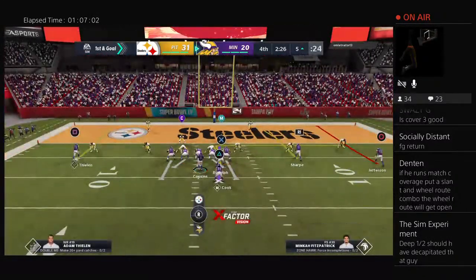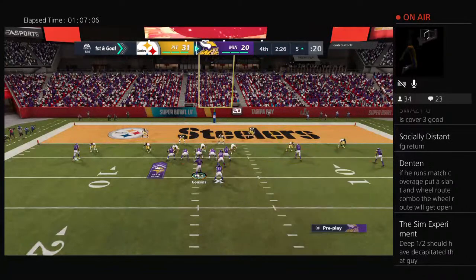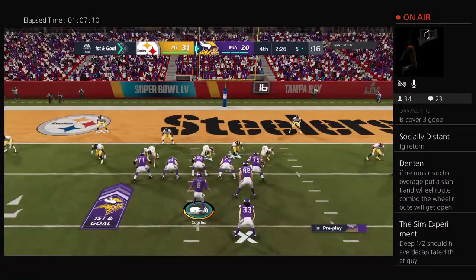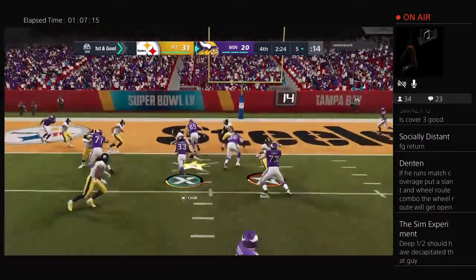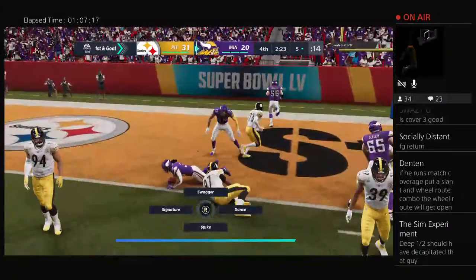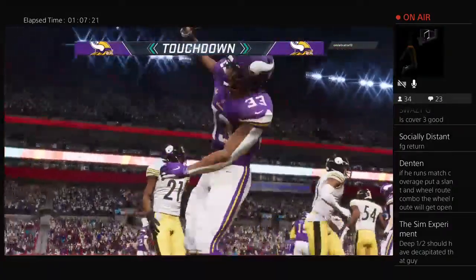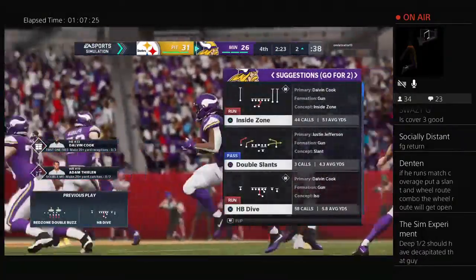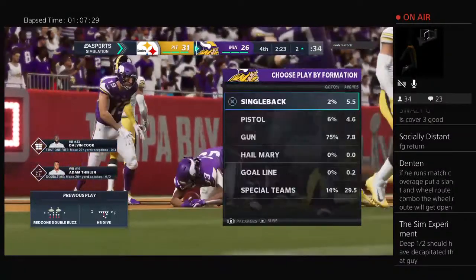First and goal, and they got to be thinking a chance to get right back into this football game. They'll run with Cook. And he will take this one. He just rolls right into the end zone. Over a 300-pound man. Dalvin Cook. Physics for the win. Touchdown of this Super Bowl. And the Vikings have made this now a one-score game.